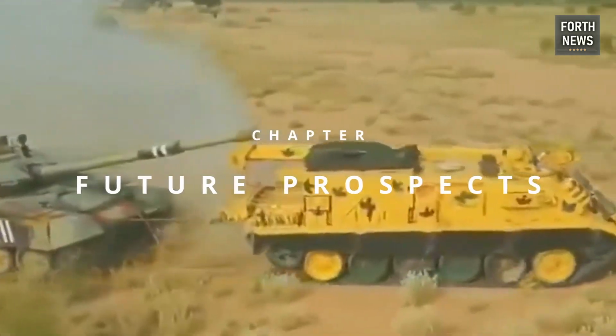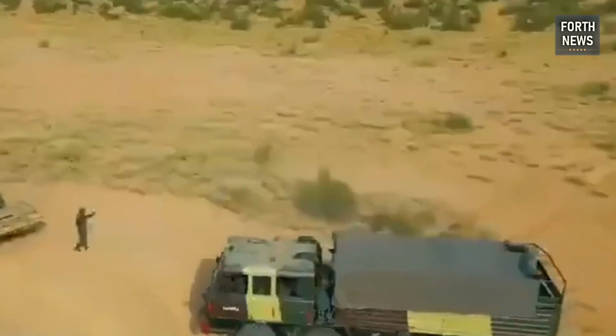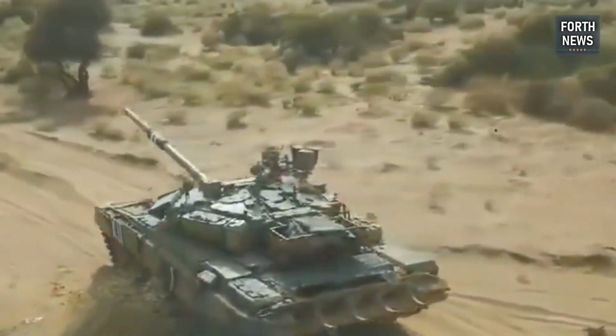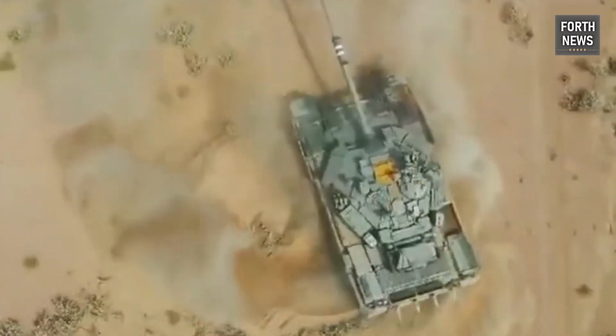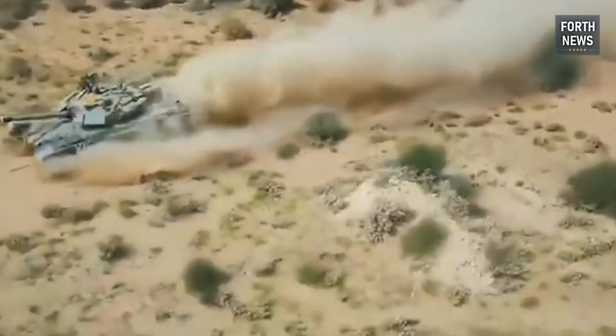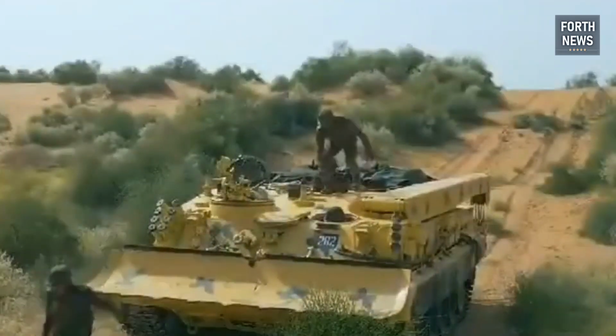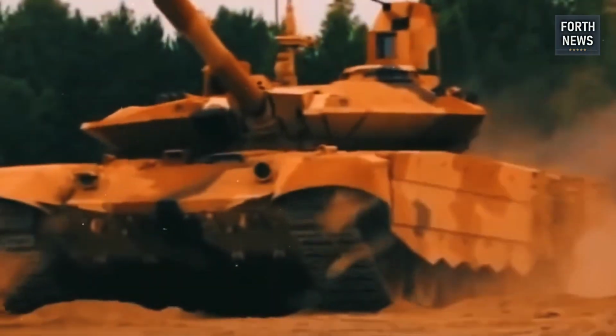Future prospects. Looking to the future, the T90 Bhishma is poised to remain a cornerstone of India's armored capabilities. The ongoing modernization efforts and upgrades are vital for ensuring that the tank remains relevant in an ever-evolving battlefield landscape. As military conflicts become more technologically sophisticated, the T90 must adapt and integrate new technologies to maintain its effectiveness.